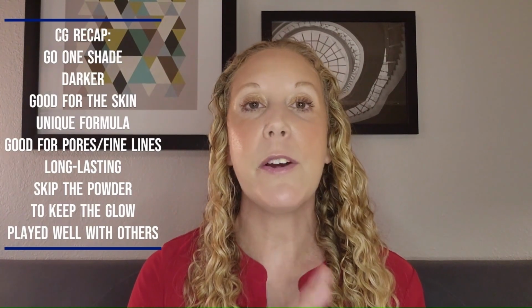I also will say though that it did work really well with my liquid and my powder blushes and bronzer. So it wasn't an issue with formulation at all. And this product, I'm going to go ahead and rate as amazing. I highly recommend you get it, and I will be repurchasing this when I run out.